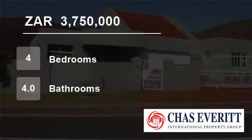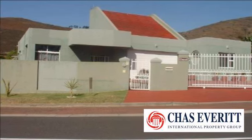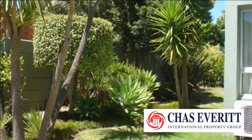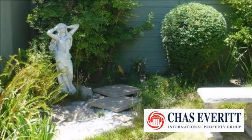Welcome to this four-bedroom house for sale in Plattekloof Road, Cape Town 7500, South Africa for R3,750,000. This well-maintained property in Plattekloof, part of the Greater Parow Municipality, has a unique interior.